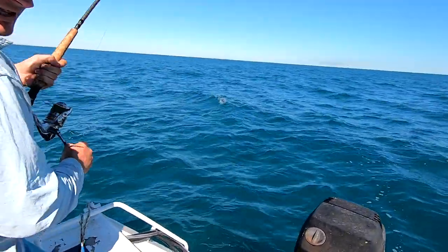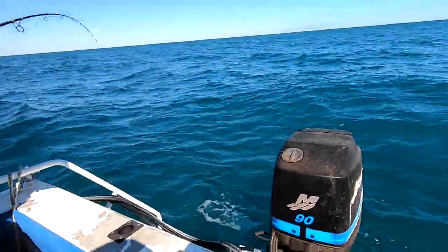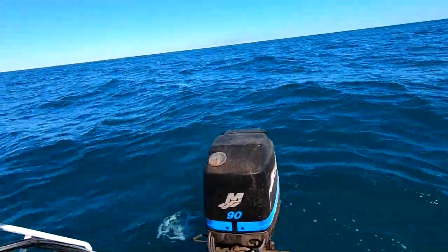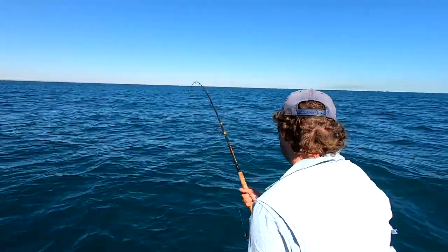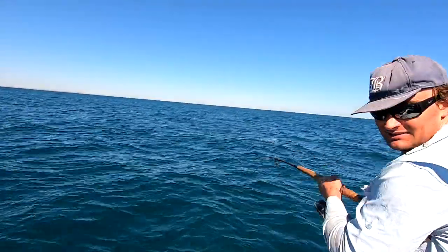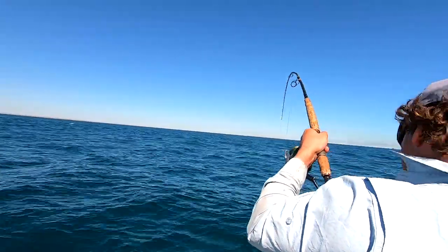We get another good weather day and we've got another cousin on board. He too is chasing a mackerel and has been casting lures all day. Big mackerel, big shark. I think it mapped the way it's run. Yeah, I reckon. Oh, snapper rod.